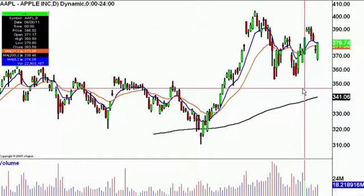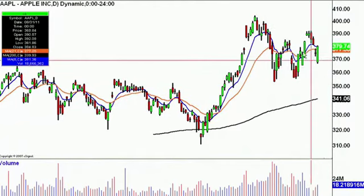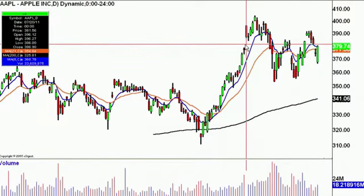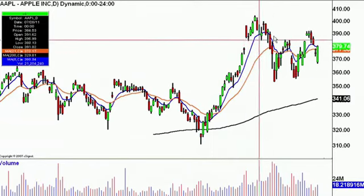Where's the next leg here? Well, let's take a look at Apple. Obviously, it's the darling of the market, has been for a long time. Saw some good buying yesterday. But if we look to the left on the chart and go back in time, we haven't really made a whole lot of progress since early July.